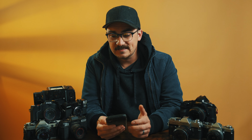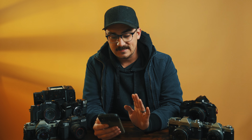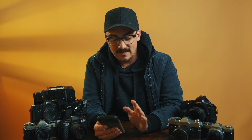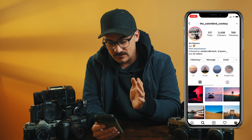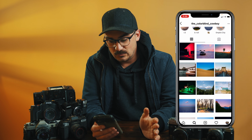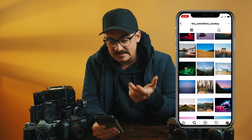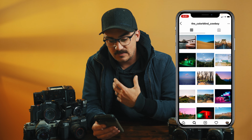These are some photographers that have found light in really interesting ways that I've discovered recently, and I want to share them with you. So first up is the_colorblind_cowboy, and it is Rapson. I hope I'm saying your name right. I just discovered him, and wow, he is such an amazing film photographer, and some of his images are just out of this world.